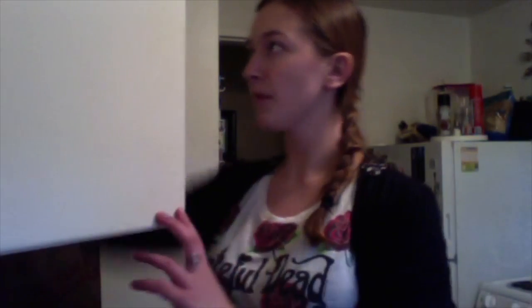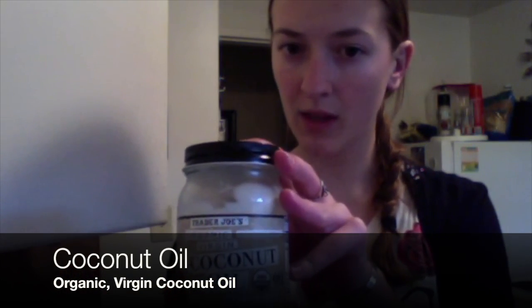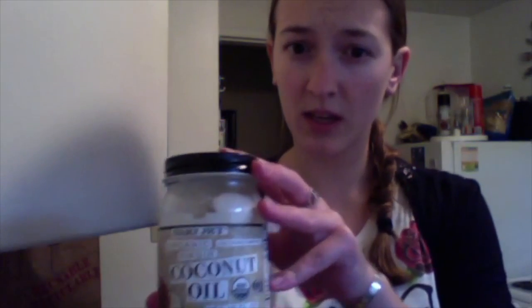But I could show you guys also some of my usual staples. I always have some organic coconut oil. I use that in a lot of stuff to cook with. It's even good for like your skin. Sometimes I'll use it as like a lip balm if my lips are dry because it's really moisturizing. There's a ton of stuff you can do that I've been wanting to try.